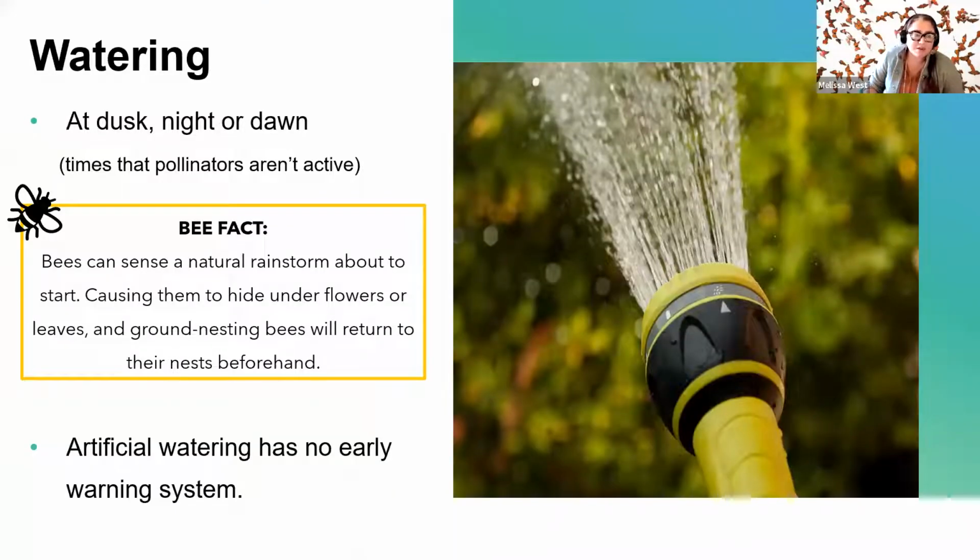And then watering. Little fun fact about bees, they can naturally sense a rainstorm is about to start, and that tells them that they need to go hide under things such as flowers and leaves. The ground nesting bees will go back into their nests beforehand. So when we're watering during the day and just out of the blue, the bees have no idea what to do because they weren't expecting for this water to happen. So in order to make sure we are not upsetting the bees, it's best to try to water at dusk, night, or dawn. That is when they are less active.